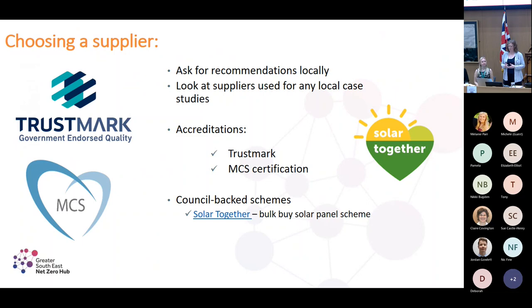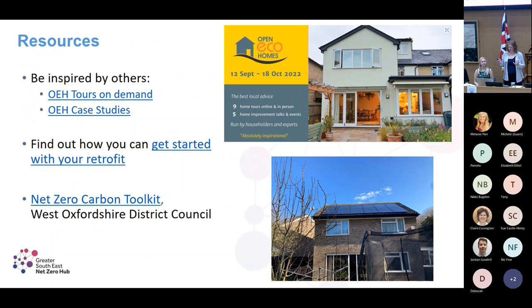In terms of choosing a supplier, ask for recommendations locally, look for the accreditations, look for those council-backed schemes that Mel's already mentioned. And I've put some resources here so that you can get some inspiration. Obviously OEH tours, lots of resources there. They've got something which will explain how to get started with your retrofit, essentially goes through what I've already been through in a bit more detail, and also has a bit of a template plan. And West Oxfordshire have put together a really good net zero carbon toolkit, and page 38 onwards talks about retrofit. The start of it talks about new homes, if that's of interest.